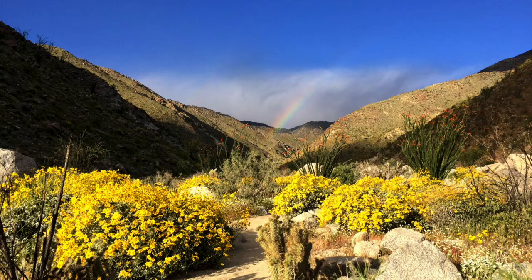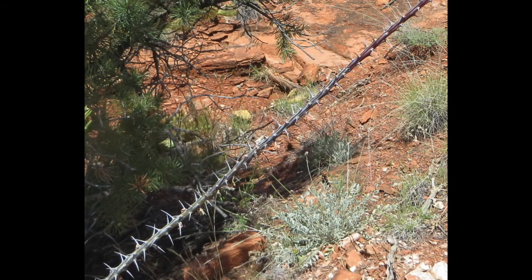Should we go give the ocotillo a hug and say thank you for doing all this for us? No, I don't think so. This is a different place, but I found a spot where I could take a picture of a dead ocotillo branch. And as you can see, the ocotillo is not somebody that you want to go mess around with.